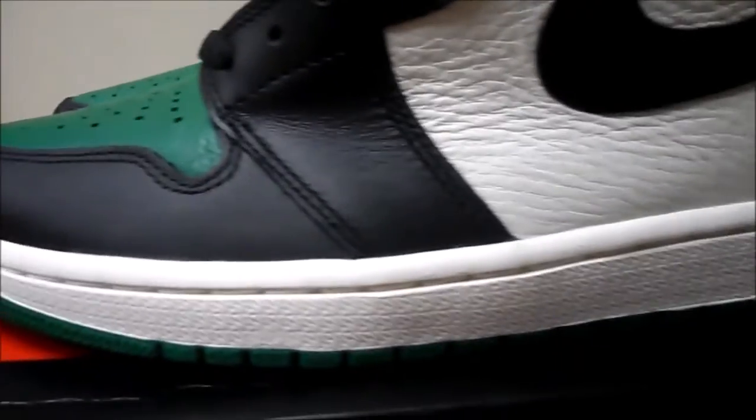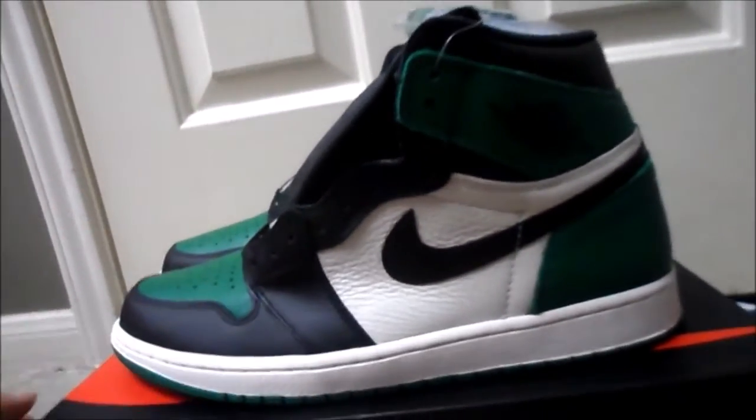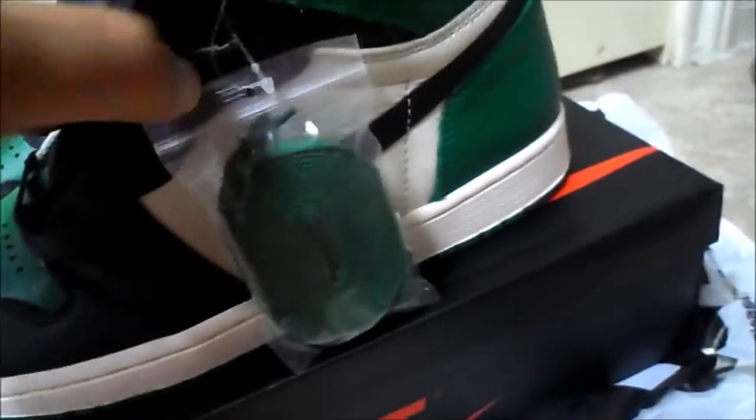It's like a cream or vanilla color, which I think they go pretty good together. It's white, but it's off-white, like a dirty white. Of course, you come with your black laces. Then you got your spare green laces to rock as well.